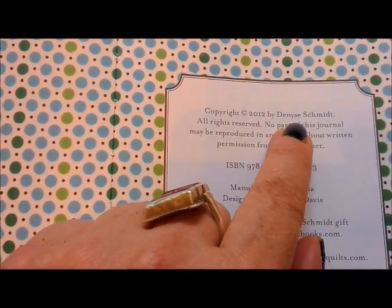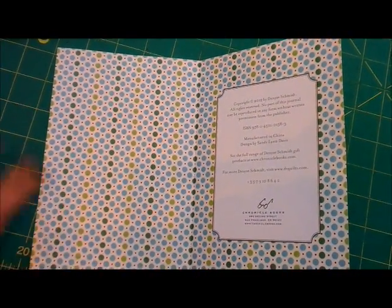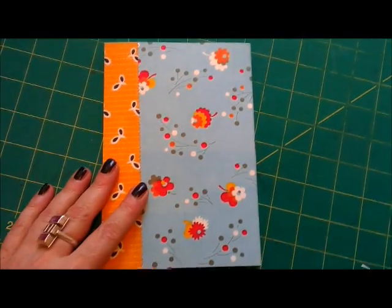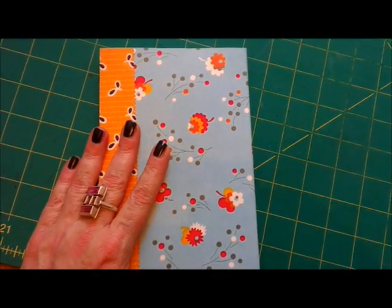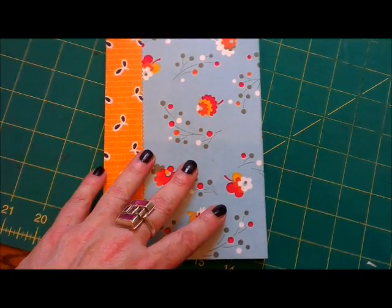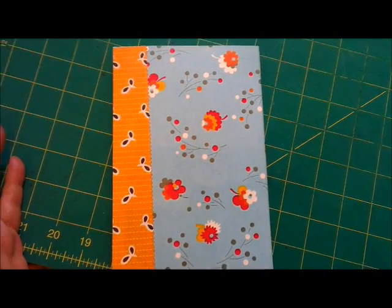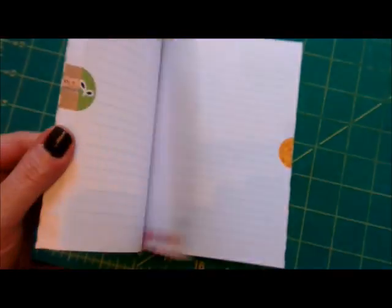This is designed by Denyse Schmidt, who's a fabric designer, and when I was doing my quilty blog and quilty stuff, this fabric line in particular, it's called Flea Market Fancy, and it was a bit like Philomania. Everybody was in search of this fabric. It was a line that was discontinued and then it was brought back again, and people were honestly paying like £30, $50 for a quarter metre of fabric of this stuff. And I found a little notebook, and I rather like it.